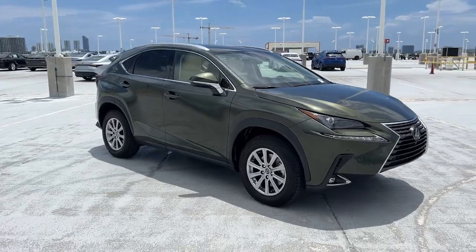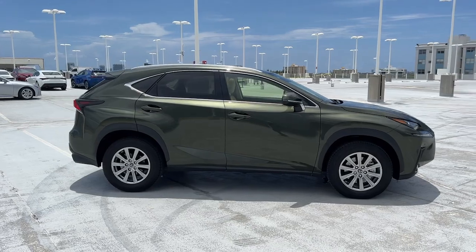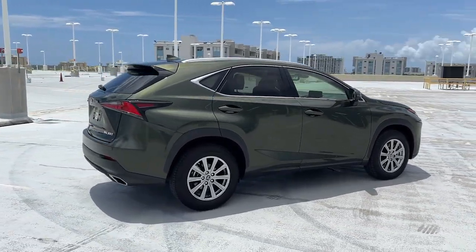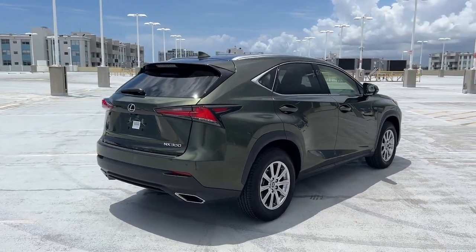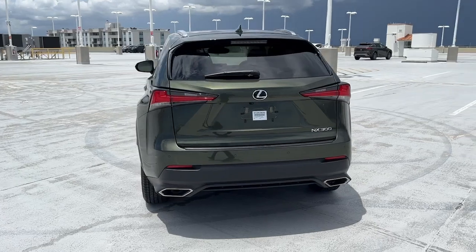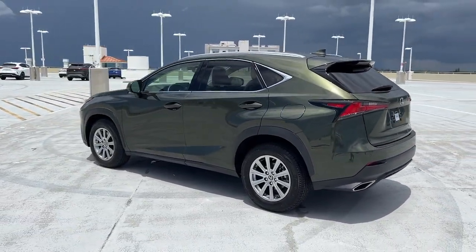Enjoy the view of this 2021 Lexus NX. With less than 10,000 miles on the odometer, this vehicle stands out from the rest. Take a tour of this luxurious and versatile Lexus NX, the premium SUV that brings effortless performance, premium amenities, and modern style to every adventure.